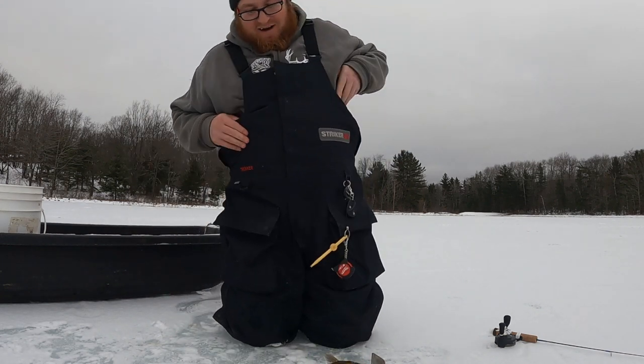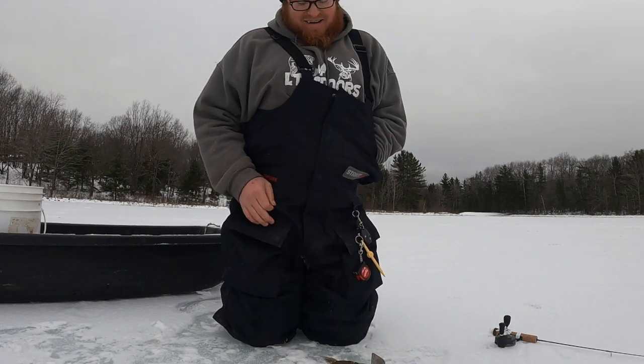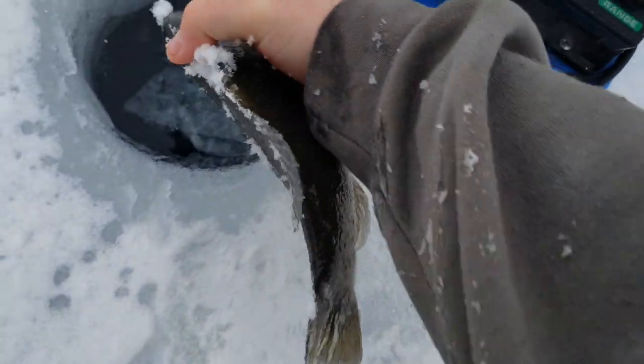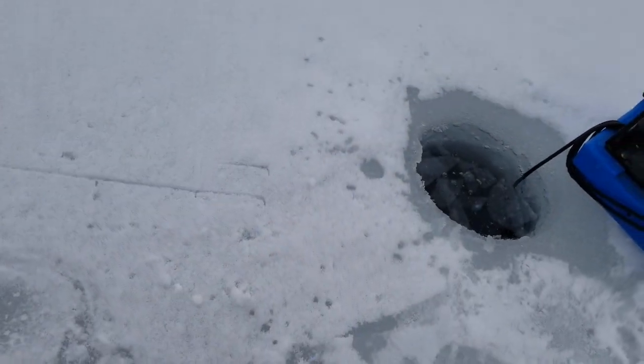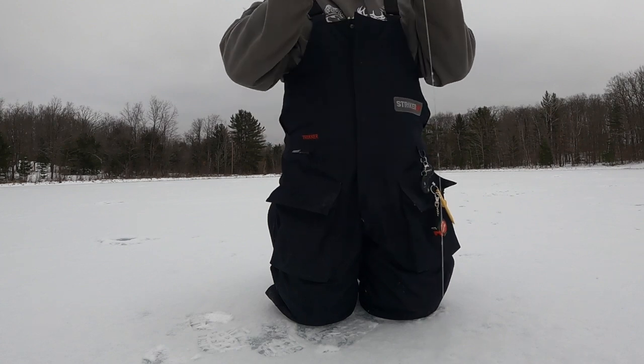Oh, it's not a new record, but it's master angler. It's 10.5. Trophy. That is a trophy and a perfect spawning fish right there. It don't get better than that, folks. There we go.